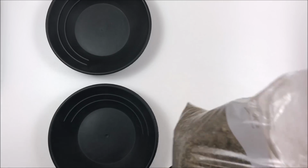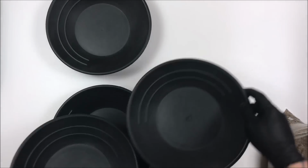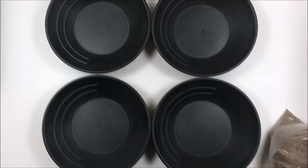And this bag, I just weighed it up. I did weigh up the dry one, and it was 7 pounds, 10 ounces. So all these bags, every one of the bags weighed about 7 to 10 pounds. They're way over the 4 pounds he states they are.